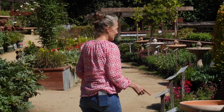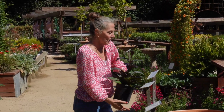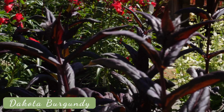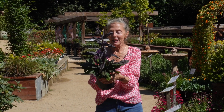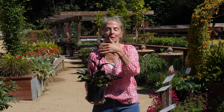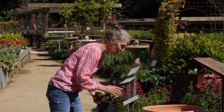Another one, this one hasn't started blooming yet, but you know by the end of June it's going to do it. This is Dakota Burgundy. It's got really pretty pink flowers, but it's the foliage that intrigues me a ton. Really, really love this dark burgundy foliage, and I can't wait to see the blooms. So yeah, consider adding these two to your perennial border this June.